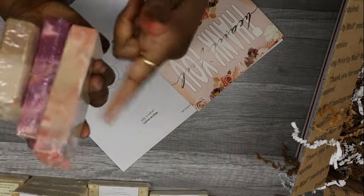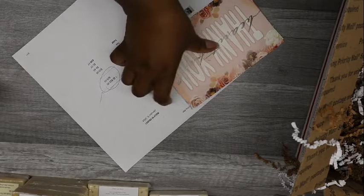All right, enough of that. There you go. Thank you again, Miss Evelyn. It smells amazing. All of them smell very good, but that one, chef's kiss.